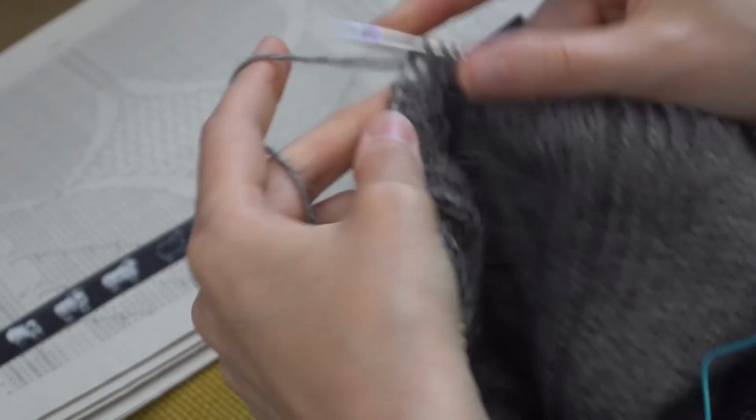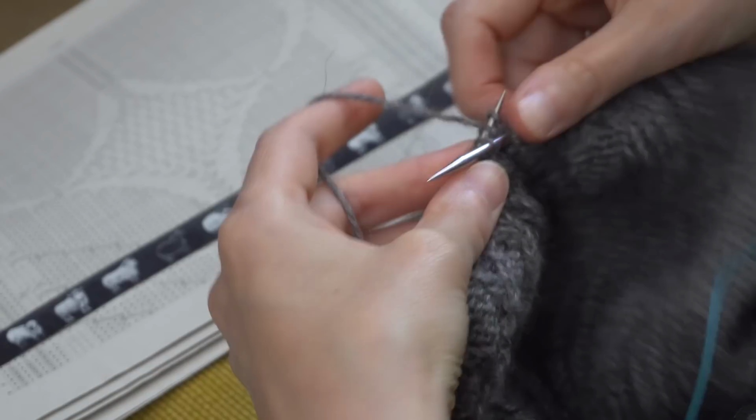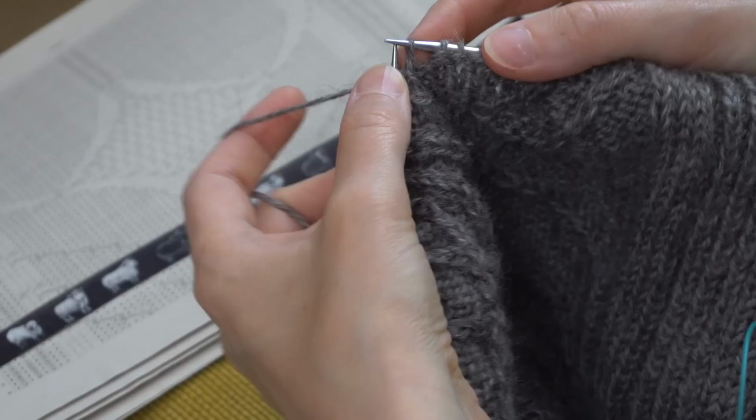Some of the cables ask you to cross four stitches across four stitches, which is a little bit awkward when you're trying to slip them off the needle and catch them quickly with the other needle. So on a couple of occasions, I have pulled my cable needle out, but I've mostly managed knitting this pattern without one.